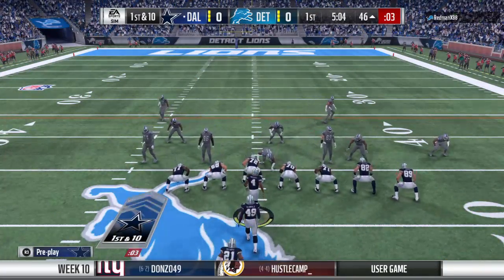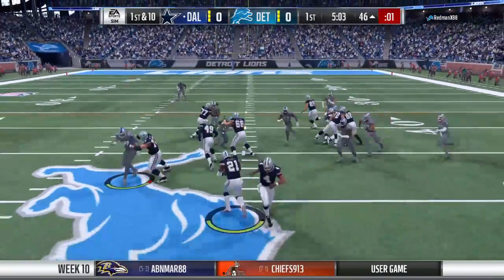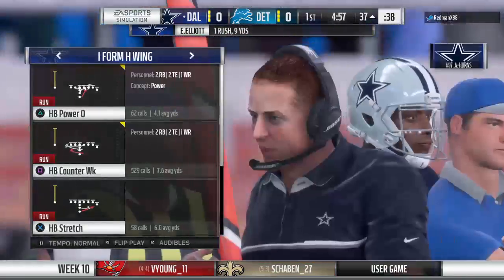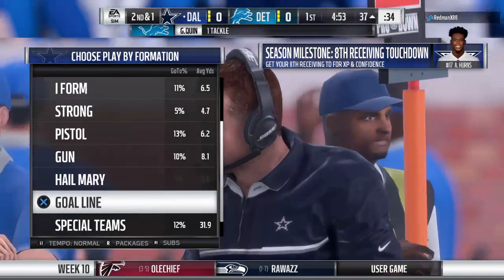They'll need to get the play off quickly. Here's the first carry for Ezekiel Elliott. And he's going to be stopped at about the 37. A nice run there, 9 yards, and it'll be second down.